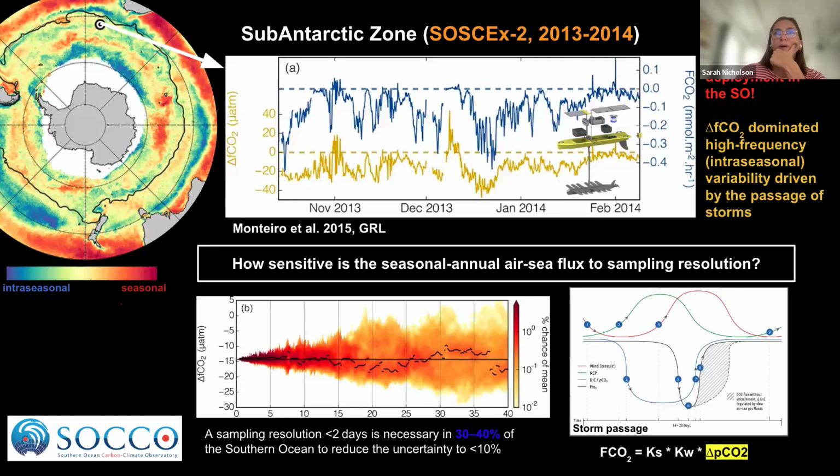And what was interesting, and where I have stepped in, is trying to understand the response of the storms in the mixed layer, and the phasing of these storms. So in this paper they put together this conceptual configuration showing the various phasings. There are different things that impact FCO2, and different things that impact KW, which is the gas transfer coefficient, which I'll get into. And that's wind. We wanted to know, is the wind and the response of delta PCO2 in phase? And if it isn't, what does that mean?